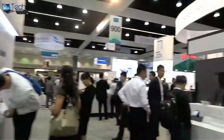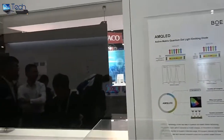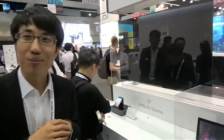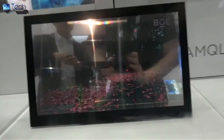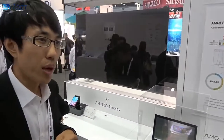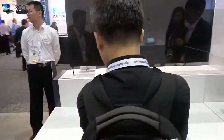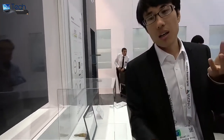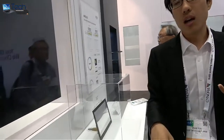All right, let's check over there. There's more stuff going on here. What is AMQLED? This one uses quantum dot materials. The panel structure is just like OLED, but we use quantum dot material. In the LCD, the process will be different from OLED. This is quantum dot.